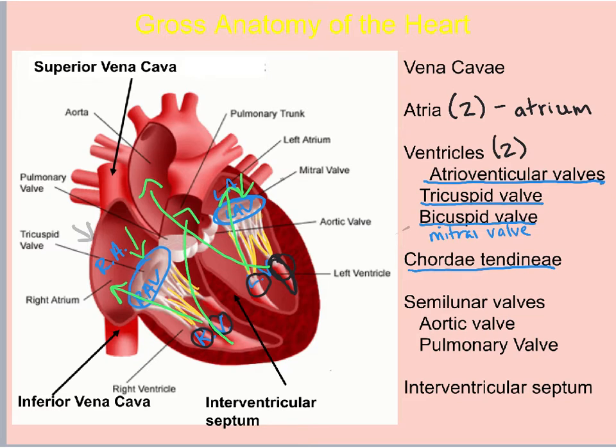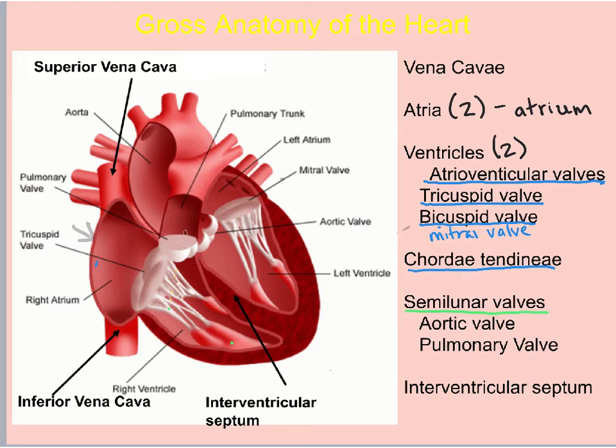So give me a sec, let me erase all this so it's not so messy. And we'll move on to the pulmonary valves. The semilunar valves. So the other 2 valves, remember there are 4, are what we call semilunar valves. And then, of course, each one has a different name. So there is the pulmonary valve, which is here, and there is the aortic valve. So when those ventricles contract, those valves open and allow blood to flow into the aorta, let me go back.